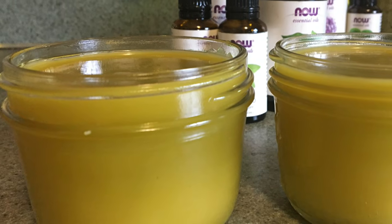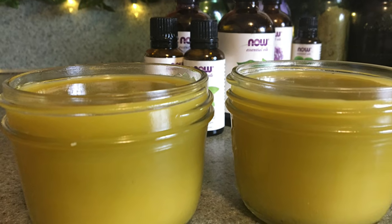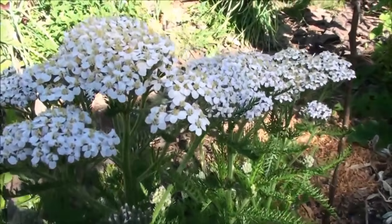So I have two different videos, one showing the oil infusion and then one showing making the healing salve out of that. But you can always just use any infused oil straight as is. You don't have to turn it into a salve. That's going to be entirely up to you. Sometimes when you add the beeswax and some of the other things in there, it's going to basically dilute it. So sometimes using the oil straight can be a little more potent doing it that way.